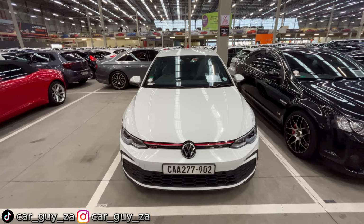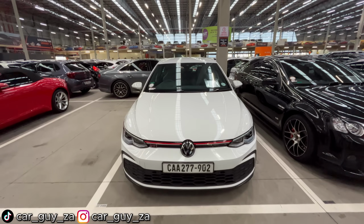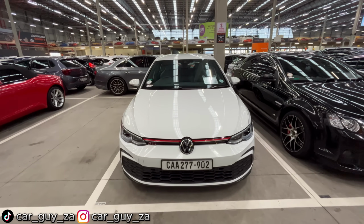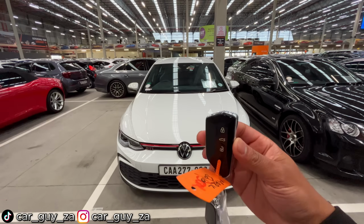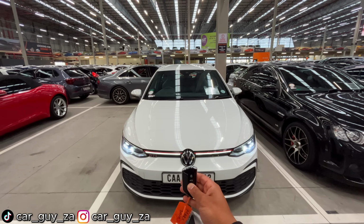So guys, our bonus car for today is a Golf 8 GTi, and as you can see, this is how the key looks. I do have the key in my pocket. Let me just grab the key here. Okay, so this is how the key looks. If I press this button, the vehicle unlocks.